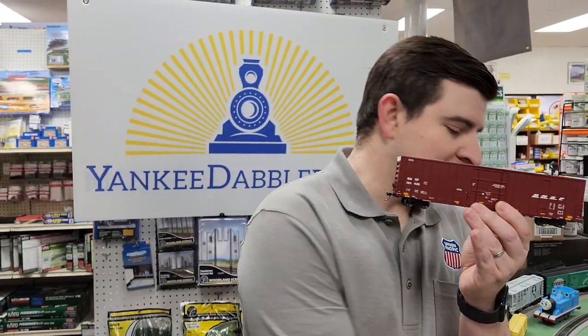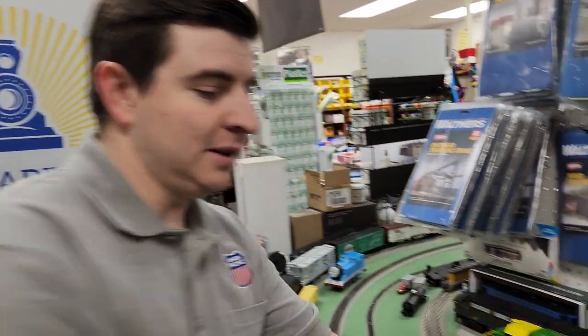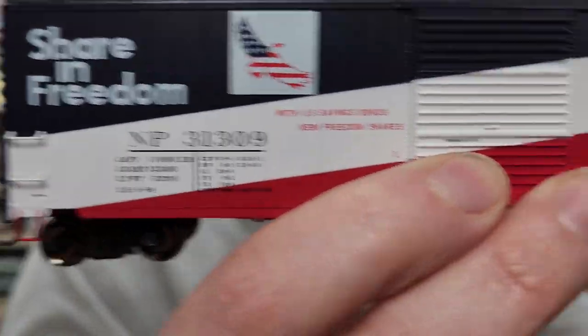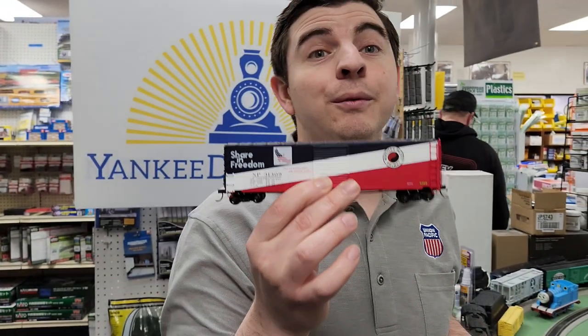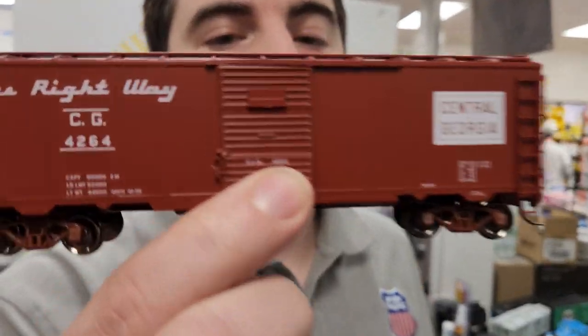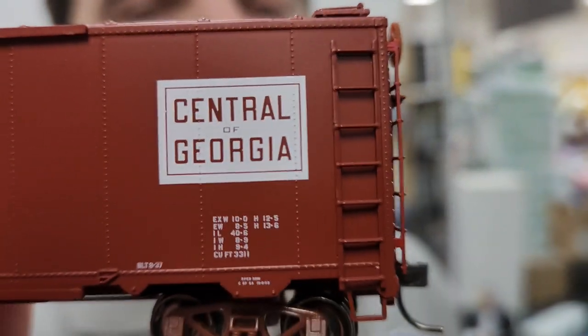So let's take a look at some prices here. The double-door boxcars, remember they do have metal wheels and metal couplers, they sell for $59.95, but we're selling here at Yankee Dabbler for $44.99. Now for these single-door boxcars, let me bring that up to you. I really love this look here. The single-door boxcar, which again has metal wheels, sells for $38.95, but we're selling here at Yankee Dabbler for $27.99. And then for these ARA 1932 boxcars, again metal wheels, these sell for $37.95, but we're selling them here for $26.56.